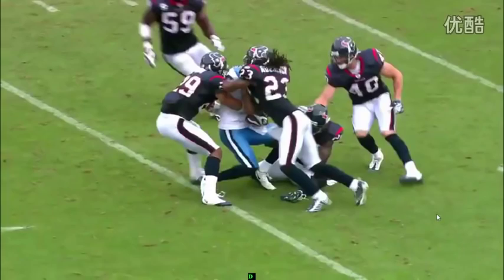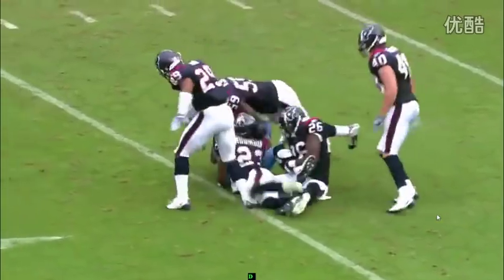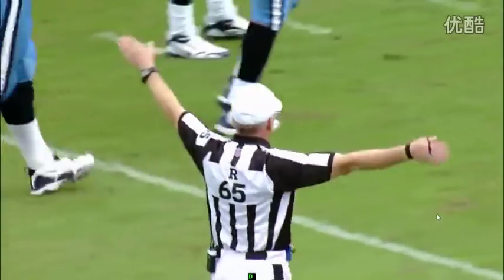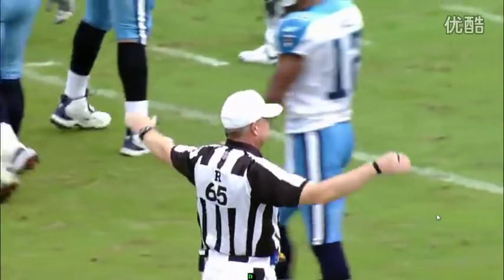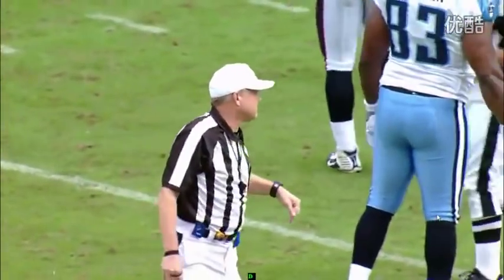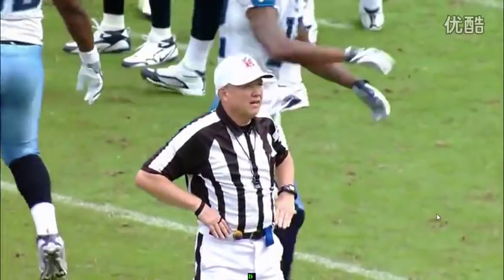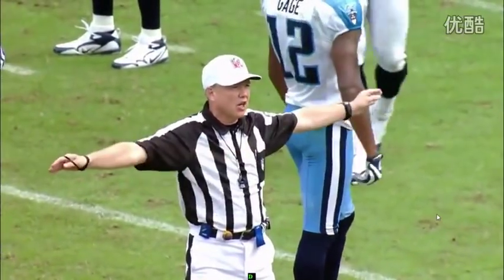Outside, underneath. Gage with the catch as he gets to the 25 and picks up 16 and wins with the tackle. There's two veteran moves here by Kerry Collins. They're going to have a penalty. Offside, 98, defense, that penalty's declined.